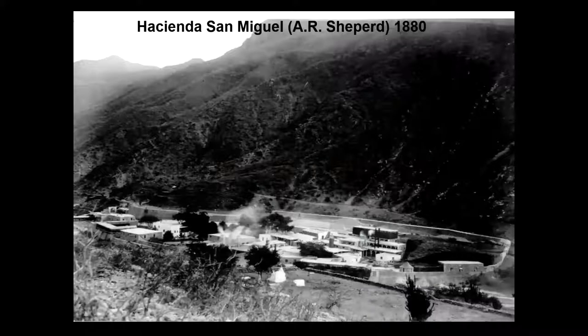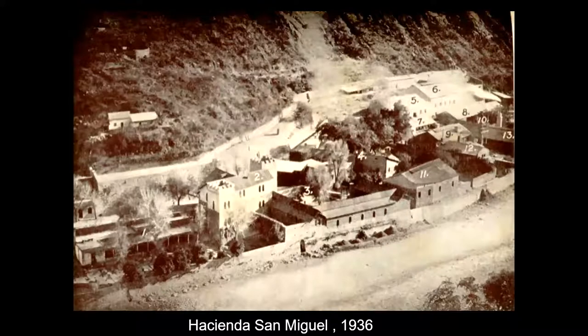This was a picture of the Hacienda de San Miguel in 1880 when Shepherd was there. It's also now called Shepherd. And this was in 1936. You can see that they've built many more buildings. The smelter was over in here. The silver depository, I think, was here. And the housing in this area.